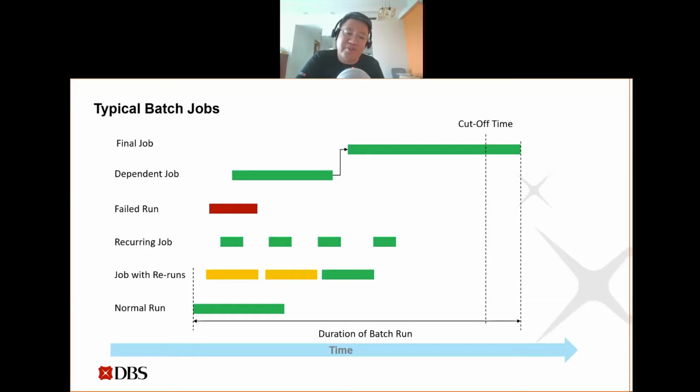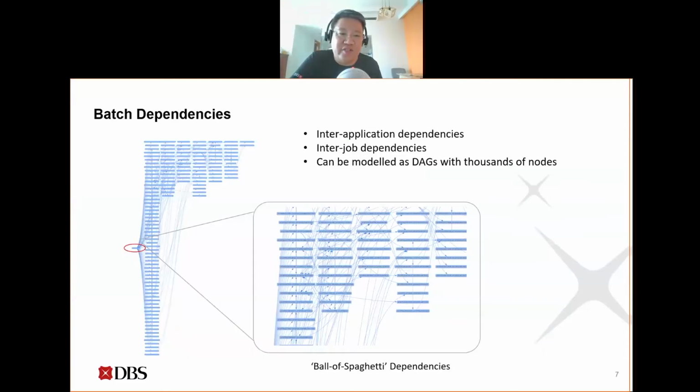Completion after the cutoff time is deemed late or delayed completion. This is a measure that we derive SLAs and error budgets on, and it's something that we strive to meet with every batch run. This slide visualizes the dependencies of the most complex job.